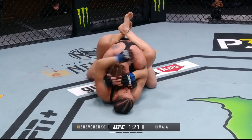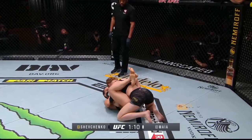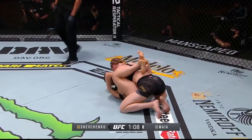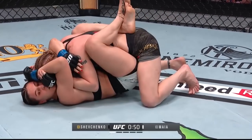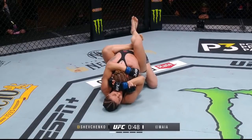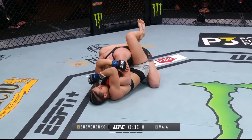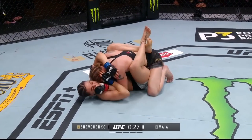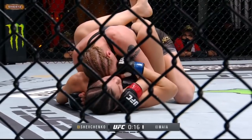Interesting how Herb Dean is just letting them work from this position. And it's very clear that Valentina is doing this expenditure, not just in fight, but during fight week. Always keeps her square right in front of her, because as long as you do that, there isn't an arm bar, they've got to clear a hip. Yeah, Maia keeps adjusting, but it doesn't really offer too many offensive opportunities other than a guillotine. Maia clears a hip at all.